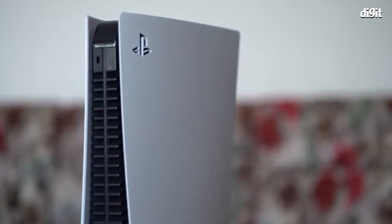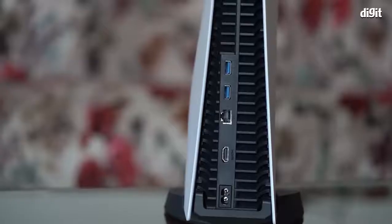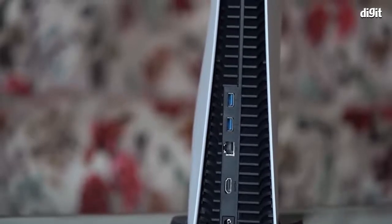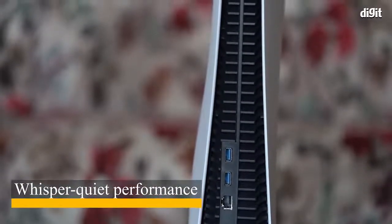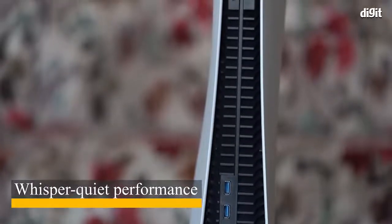Yes, we have gamed for hours on end. Put your hand at the back and you can really feel warm air coming out, but the console is whisper quiet. It looks like Sony took all those PS4 jet engine memes quite seriously.